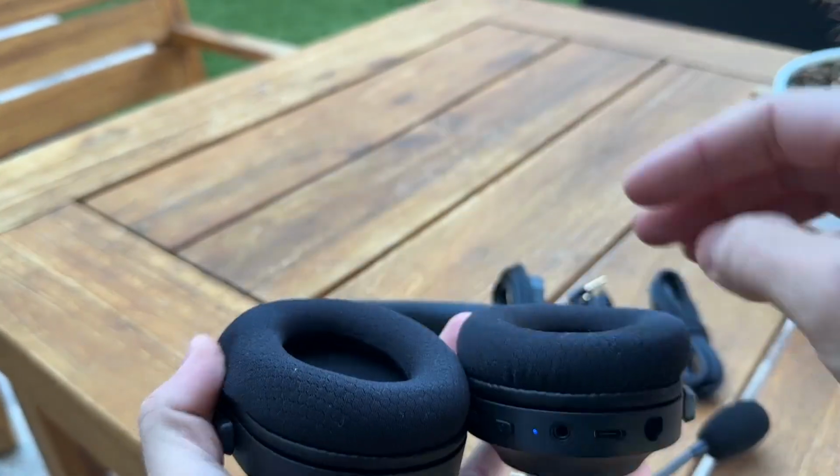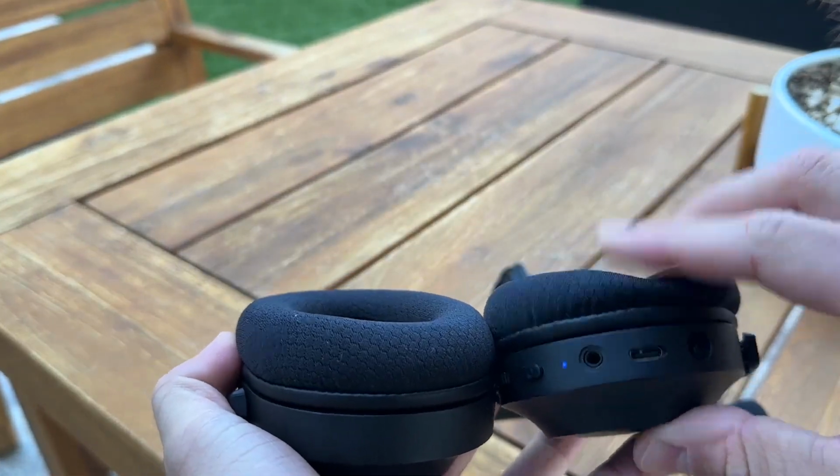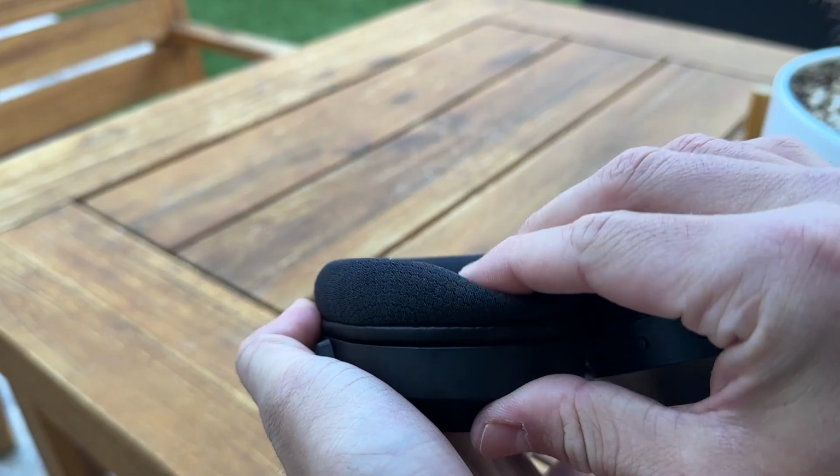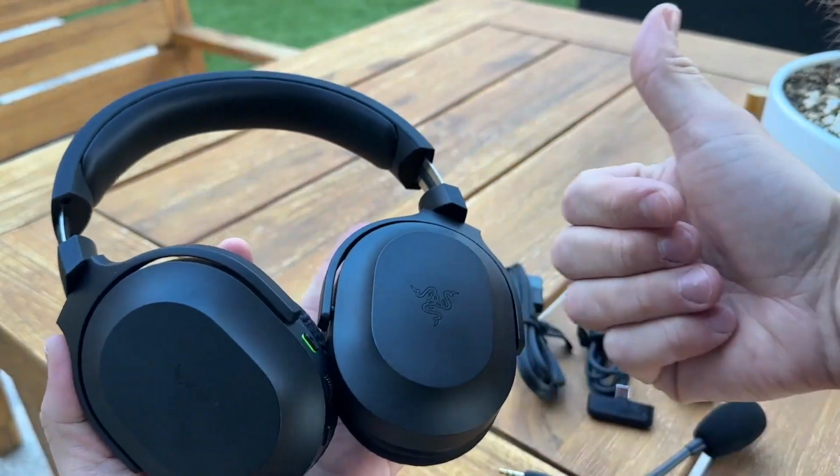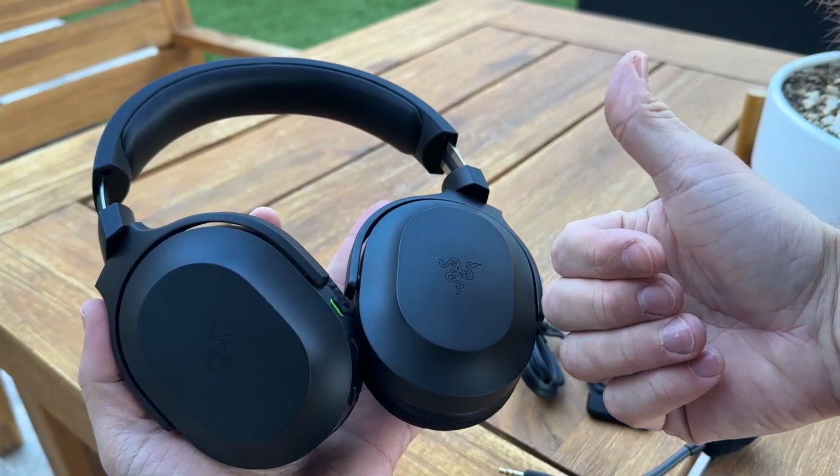In my opinion, if you're looking for a headset that's great for gaming and everyday use, the Razer Barracuda X is a fantastic choice. It's not just a headset, it's your all day audio companion.